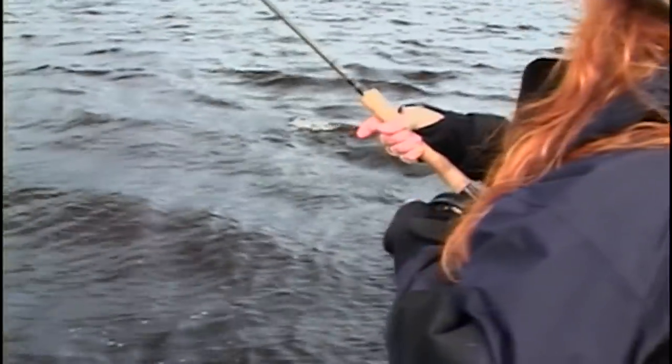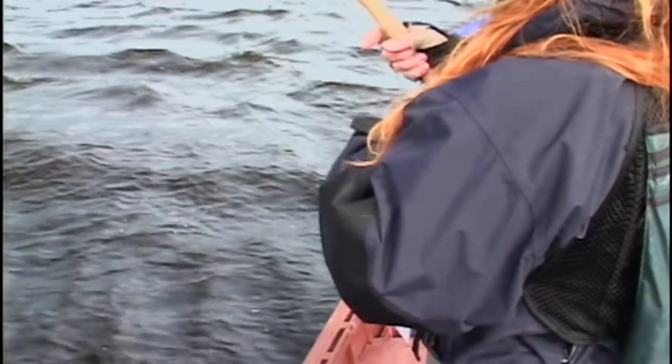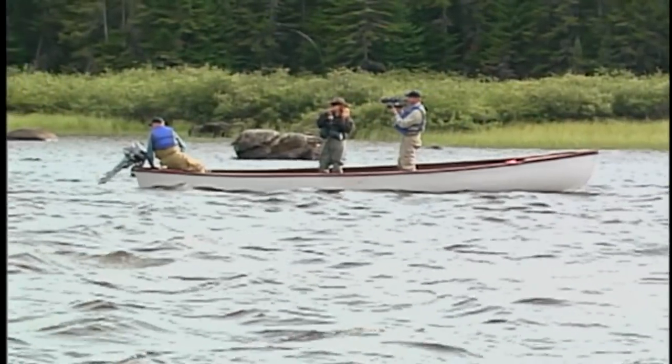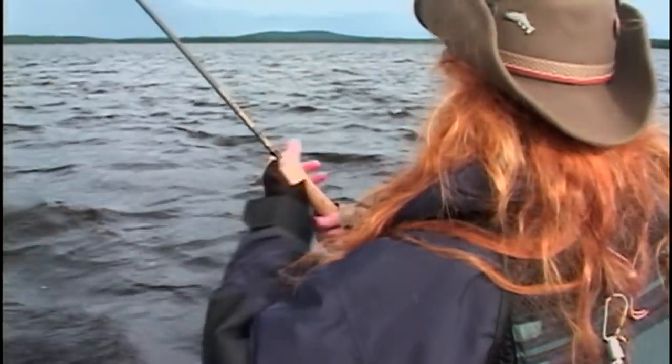I think I sprained my finger. I told you, when you get these pike and they're a decent size, they're a lot of fun. They are a lot of fun. They're also underrated by fly fishers, and they shouldn't be. This one might only be 10 or 12 pounds, and yet it's really like... This is wonderful, isn't it? Oh, it's unbelievable.